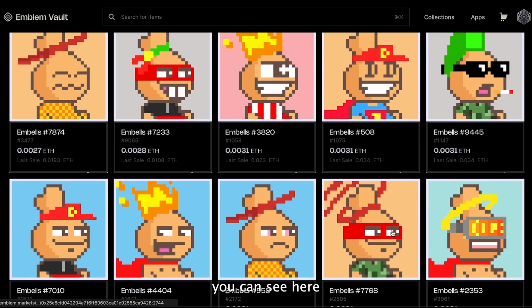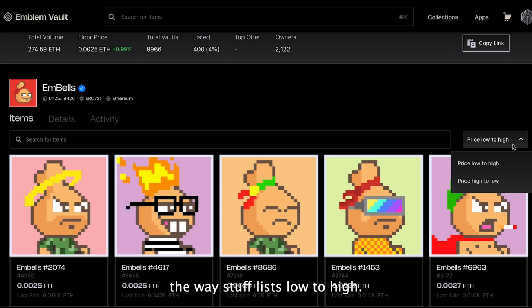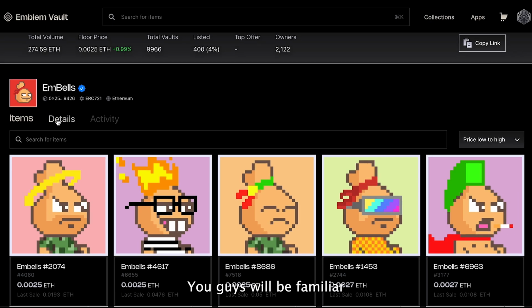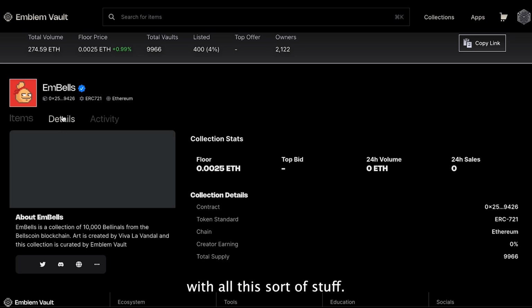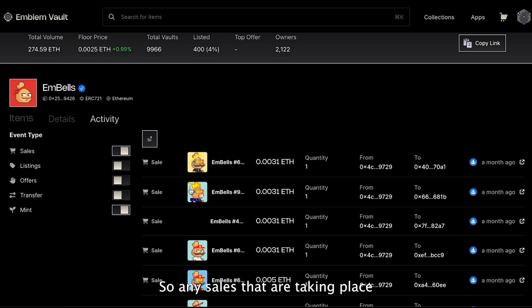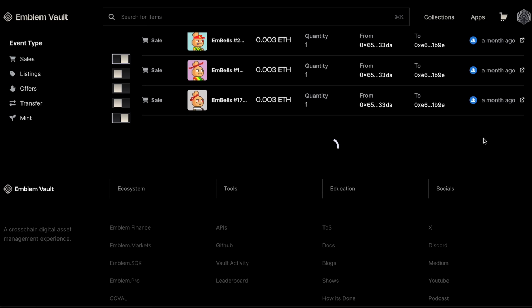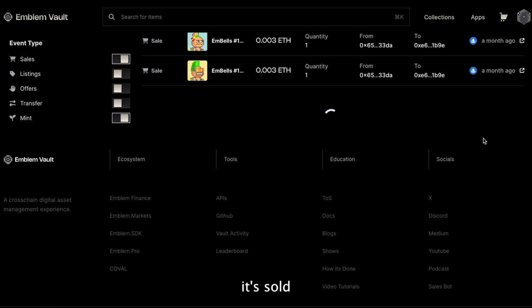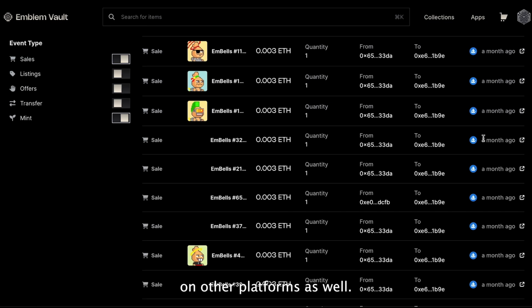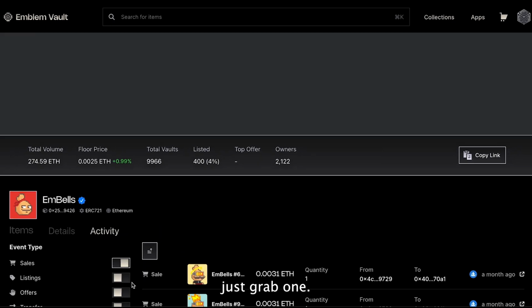So you can see here the listing is pretty standard, the way stuff lists, low to high. You guys will be familiar with all this sort of stuff. You can get into the details, descriptions, activity. So any sales that are taking place, and you can see these on OpenSea, but it'll list if it's sold on other platforms as well. So let's just grab one.